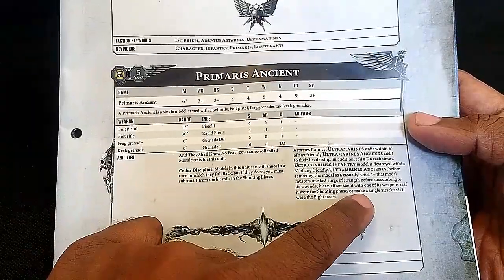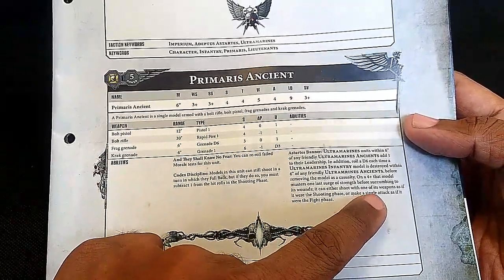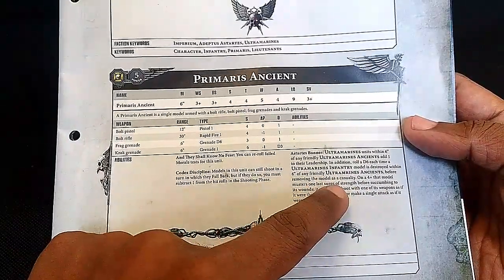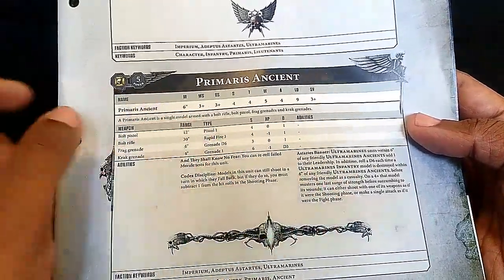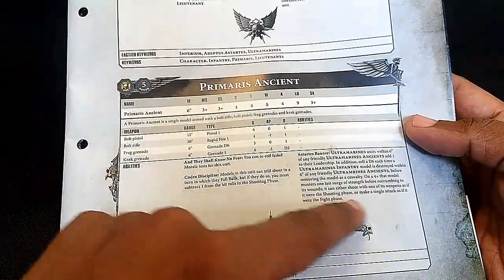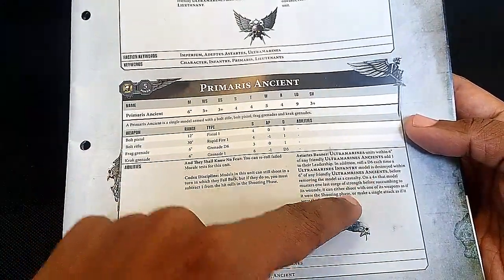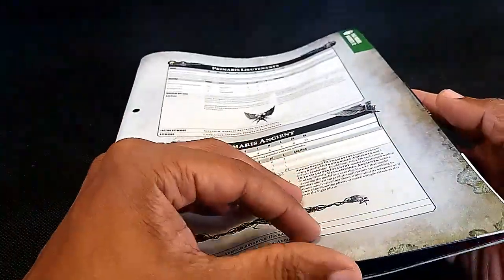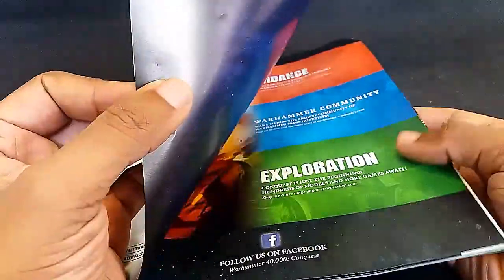Only thing is, I don't like it in combat. It says, "I'll make a single attack as if it were fight phase." So you only get one physical attack. But if you've got a rapid fire weapon, and you go down in shooting phase, or in their shooting phase, or at any point, and you're not within combat, you can then shoot. So that's really good. If you combine them with the Hellblasters, you're in for a win.